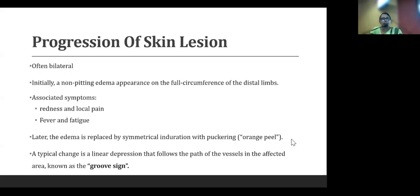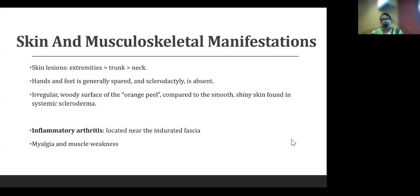If we see the progression of the skin lesion, it is often bilateral, but unilateral is also possible. Initially, they develop a non-pitting edema for the full circumference of the distal limbs, and the edema is later replaced by symmetrical induration with puckering, the orange peel appearance. The typical change is a linear depression that follows the path of the vessels in the affected area, which is known as the groove sign, which was also present in my patient.